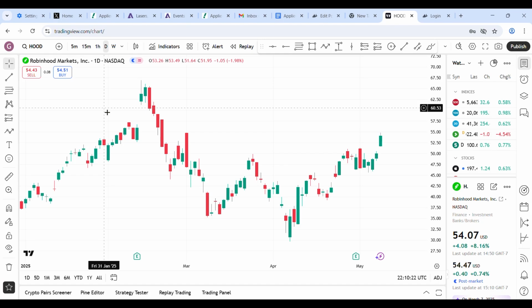Robinhood shares were on fire today. Shares of Robinhood, symbol HOOD, were up a little over 8% today. Does that mean that there are more gains ahead? That's what we're going to consider in today's Equity Empire Chart Analysis session. When most investors are throwing darts, we're looking for clues in the charts.